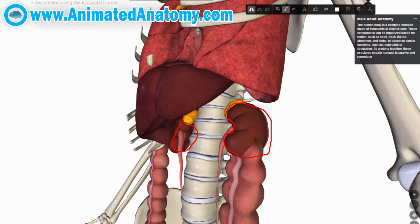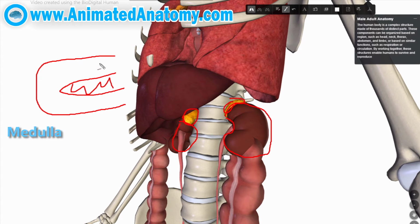Calcitriol is also important for raising the blood levels of calcium, taking it from the bones and also absorbing it from the gastrointestinal tract. So right here next to the kidney, or above the kidney, we have the adrenal glands. And the adrenal glands look something like this when you zoom in and cut them. Basically, you have the medulla here and the cortex around it.